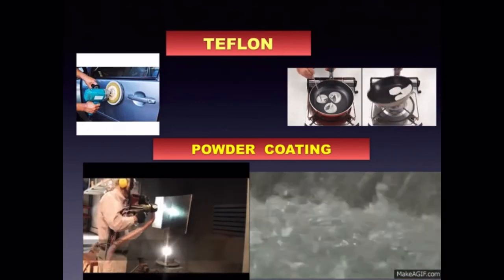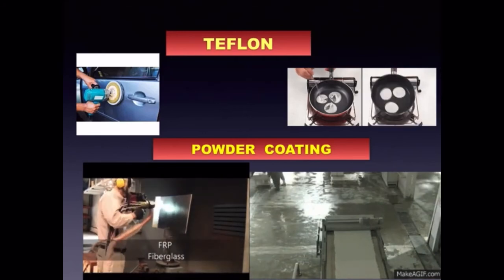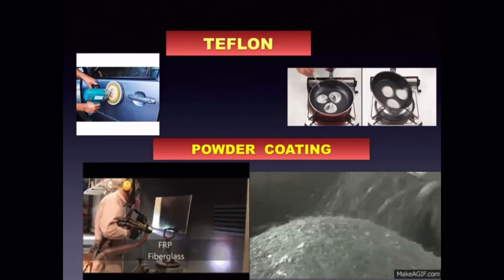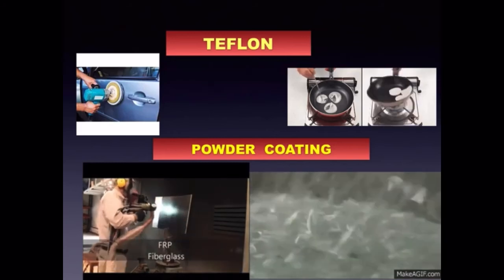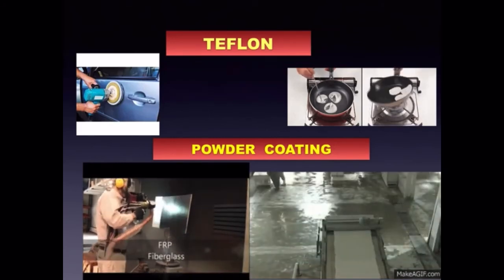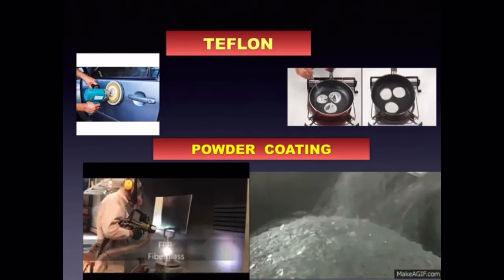Then the object is heated in the oven along with the coating. A chemical reaction occurs in the layer, resulting in the formation of long cross-linked polymeric chains. This powder coating is highly durable, hard, and attractive. Powder coating can be done on plastic and medium density fiber, that is MDF board, in day-to-day use as well.